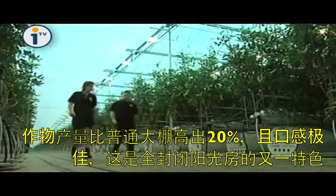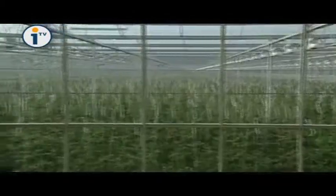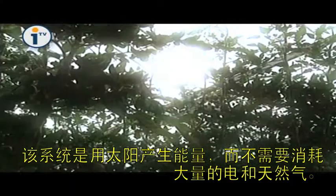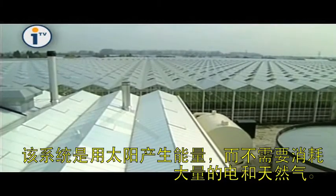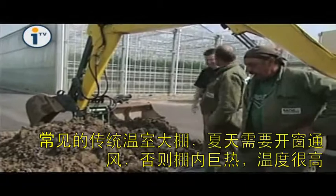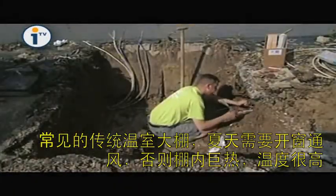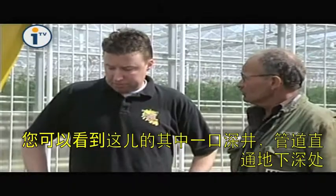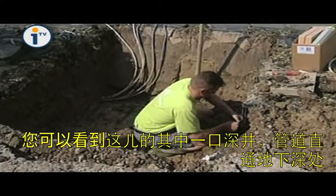But Ferdy van Elsvik is not just enthusiastic about the tomatoes. His new greenhouse is going to revolutionize cultivation under glass. Instead of consuming large quantities of electricity and gas, his system uses the sun to generate energy. In conventional greenhouses, the windows need to be kept open in summer, otherwise it becomes too hot. But things are different in this closed greenhouse. Ferdy extracts the summer season heat from the fully closed greenhouse and channels it through a number of pumps into the subsoil.